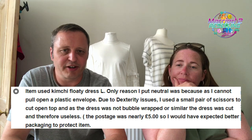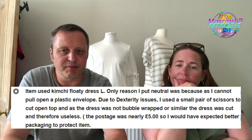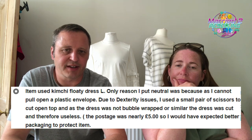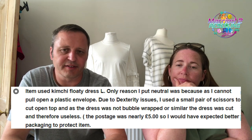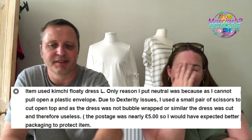I used a small pair of scissors to cut open the top, and the dress was not bubble wrapped or similar, and the dress was cut and therefore useless. And the postage was nearly £5, so I'd have expected better packaging to protect the item. It's a postage cost, not packaging cost.